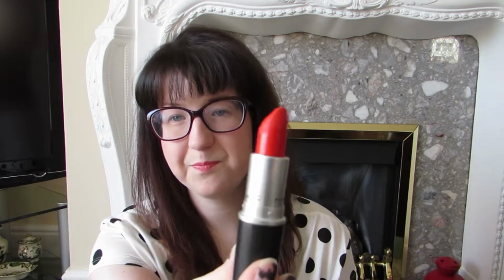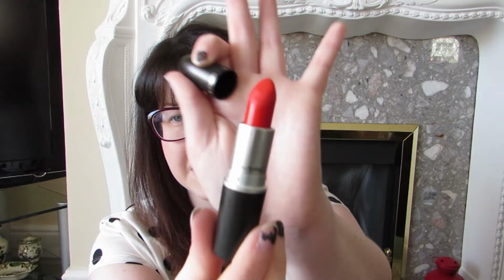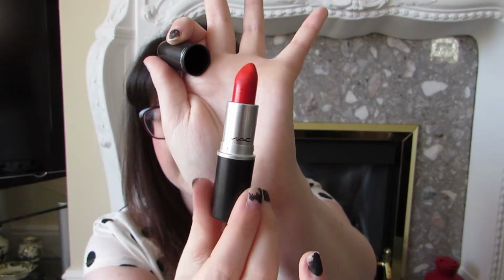It just kind of gives you a bit of something. But red, I think, is where it makes you look like you've put more effort in than you actually have. So this is the colour, this is Lady Danger, and it's a matte finish as well, and this is a very classic red lip that a lot of YouTubers have anyway, but I adore Lady Danger by MAC. It is incredible and definitely my number one red lipstick to wear.